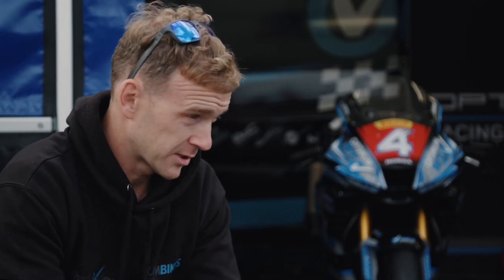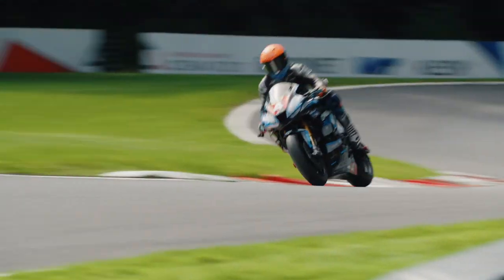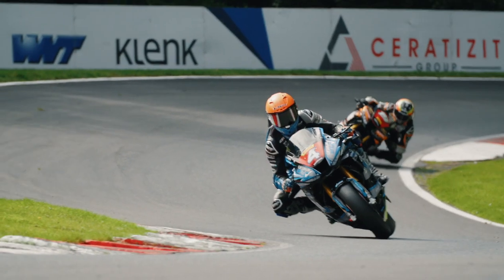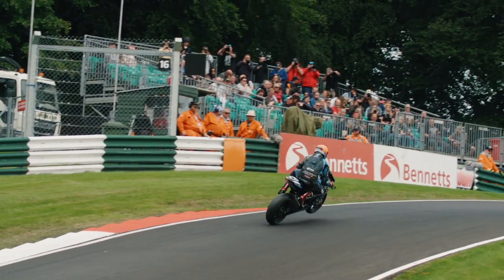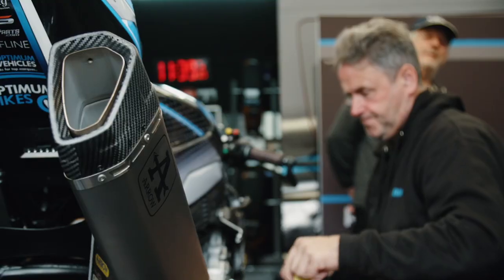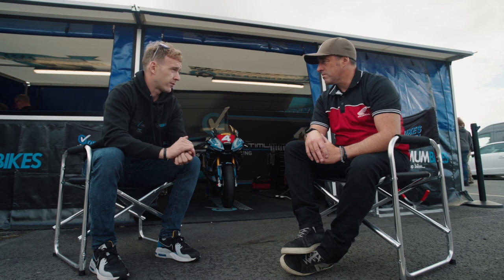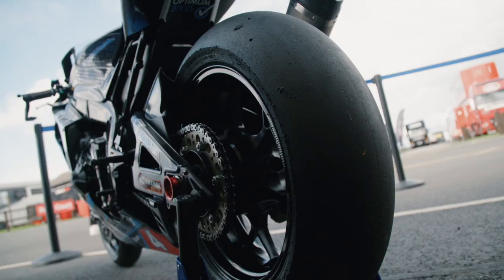At Cadwell, we didn't get to do any testing and lost a little bit of time yesterday, but we'll be fine. In general, we've had a successful season. Like I said, the performance has taken care of itself, so I've been able to maintain some consistency and a good feeling with the bike. I haven't really changed the setup drastically from the start of the season to now. It's just been clicks and gearing, and I'm just trying to keep that feeling of what I'm used to on the bike from round to round.